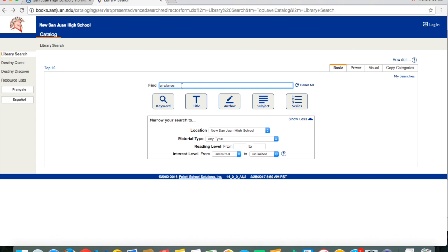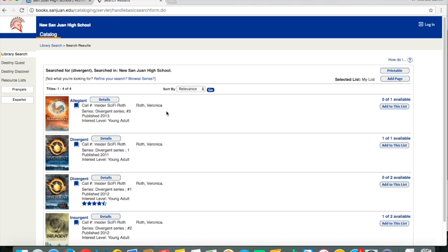And then one other one I want to show you here before I show you some other features is this one for series. So oftentimes, students will read a book and either they're not sure if it's part of a series or they know it is, but they don't remember the other books. So let's say that I have read Divergent and I know it's a series, but I'm not sure what the other titles are. I can click here on this button, Series, and it takes me, oh, okay, so there's also Allegiant and there's also Insurgent.